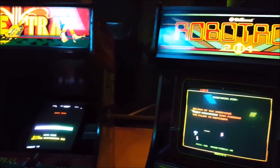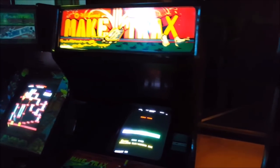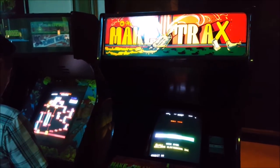Robotron 2084, another great one. As well as Make Tracks. I love both of these games.